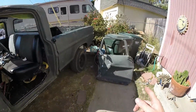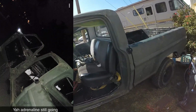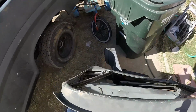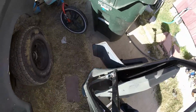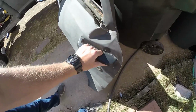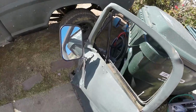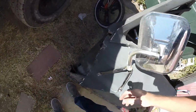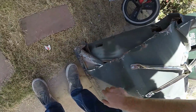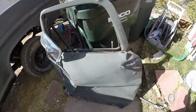So yeah, here's the door. The door was open when it rolled backwards, and then as it tipped up, the ground caught the door and pulled it forward. And it's kind of the aftermath. The glass is still cool. Still chilling. That's pretty gnarly. Door handle's still good too. Oh man, that's just crazy. Mirror still works. Everything's fine there. Oh my god, the whole sheet just imploded on itself down here. Wow. That's gnarly. I don't think I've seen a door that bad before.